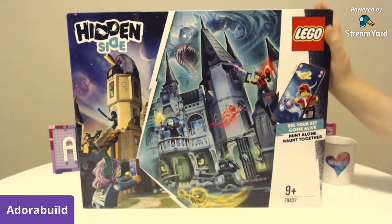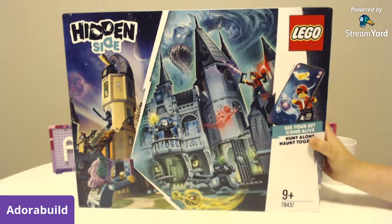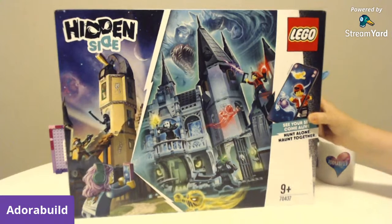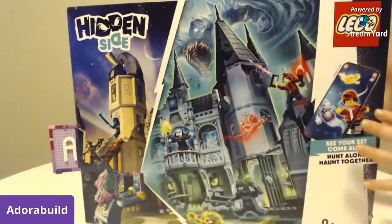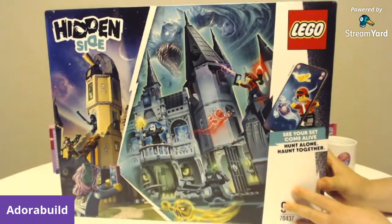So as promised, I am going to be building up the fantastic Hidden Side set. This is the last Hidden Side set that I need to get for my collection, which is the wonderful Mystery Castle. I do keep calling it the Haunted Mansion, but I think that the haunted factor has been taken over by the Creator Expert.